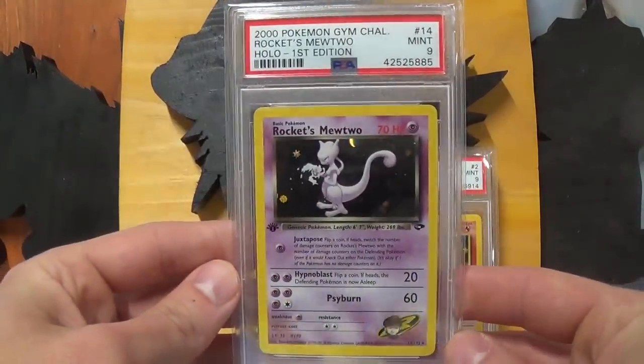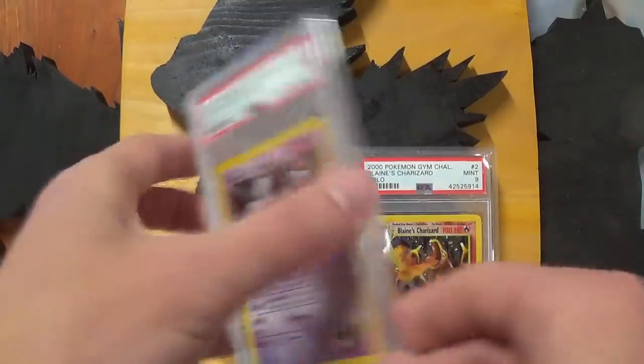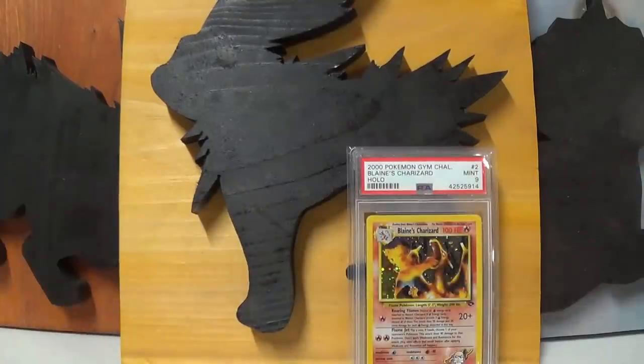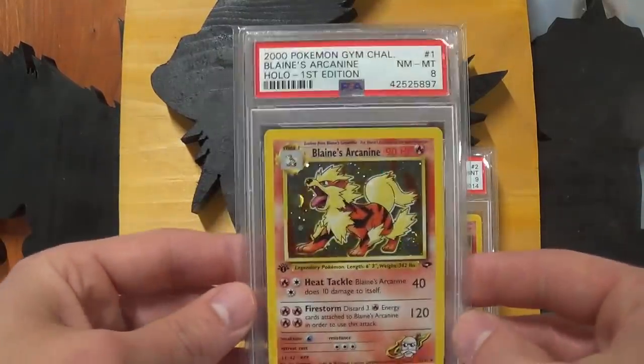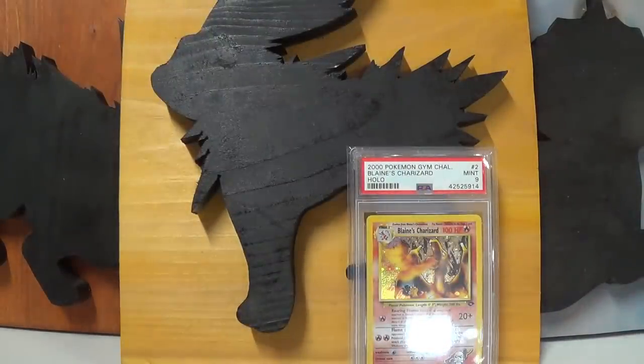Rocket's Mewtwo, and this is the first edition. It's mint 9. Have a Rocket's Mewtwo here. It's unlimited, and it pulled a 7, so I must have missed something obvious on that one. Then we've got a Blaine's Arcanine, near mint 8.